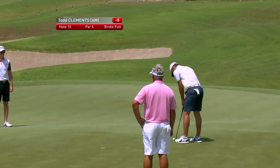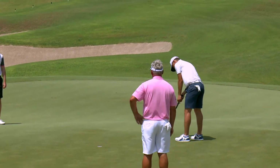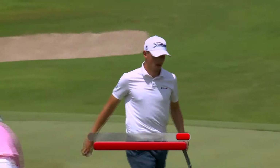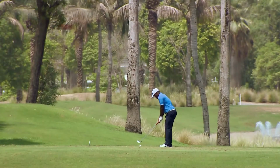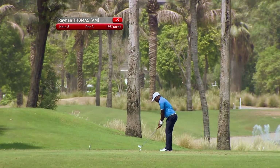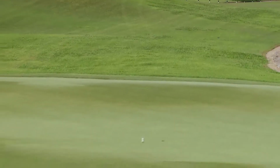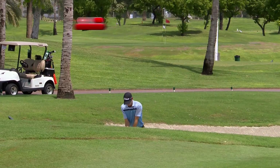Here's the birdie putt for Clements. Could go joint 2nd if he holds this, which he does nicely. Straight in the front door. Calmly done. 13th birdie of the tournament. It's been a real birdie fest in truth. Now then, can Thomas close even at this late stage? 4 back on the par 3. He's done it before. It's his home course. Nobody knows it better than Rayan Thomas. That's a beautiful tee shot as well. Gives him a good chance of a birdie.